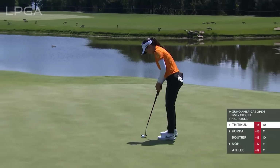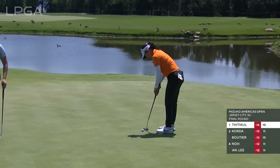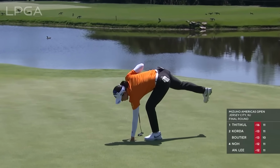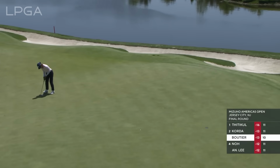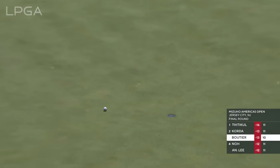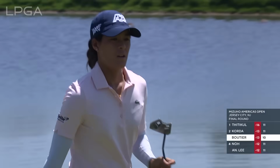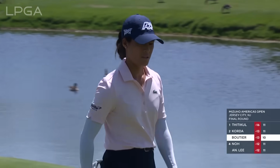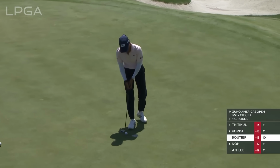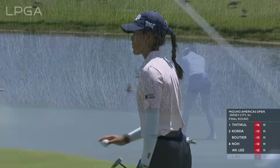It could be. I say the scoring average is higher than I anticipated being today, Tom, considering the scoring conditions are perfect. Up that same slope, but closer to the base of it, so easier to judge the speed. She had the line as well, having watched Gino. A little bit frustrating there for Boutier as she tries to close that gap, but is going to stay 3 behind.